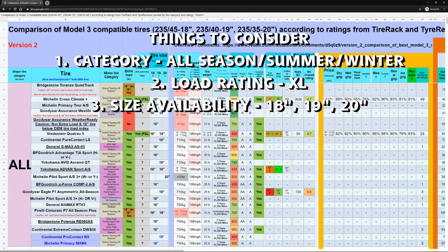Next, you have to consider size availability. Sometimes tires are only available in certain sizes, and the Model 3 comes in 18, 19, and 20-inch optional wheels. For example, for my 18-inch wheels, there are some good tire options that just aren't available in 18-inch. Treadwear rating is a compromise between longevity and handling.